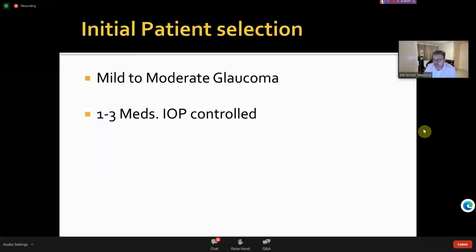And in terms of initial patient selection, I know Simon's going to talk much more about this in his talk, so I'm just going to mention it very quickly. I would go for patients who initially have mild to moderate glaucoma, who are on 1 to 3 medications, and their IOP is well controlled, because in this scenario, even if the iStent positioning is not quite right, you're not going to get a detrimental outcome in terms of IOP control.